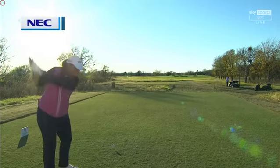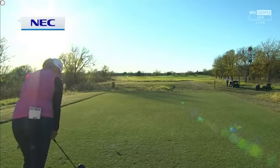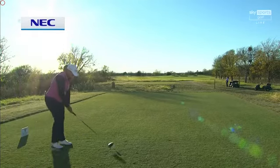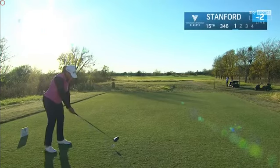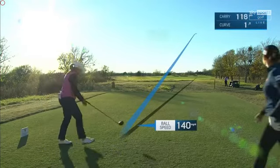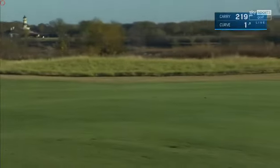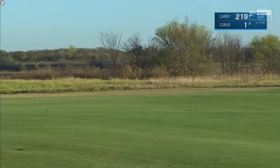I mean, Tom, I think this course, probably as many as I've been to, it's all about learning this golf course from the green backwards. I mean, you have to really plan your strategy from what's happening on the greens. You can't just get on the tee and wing it. TrackMan Tracer technology presented by NEC. Andrew knocking that one down the center right.